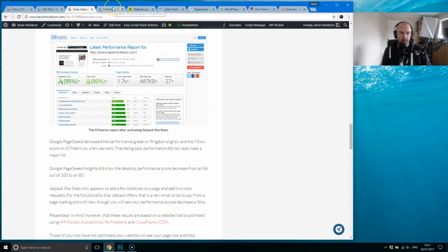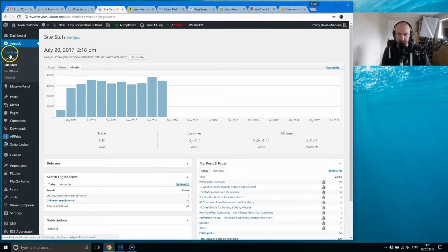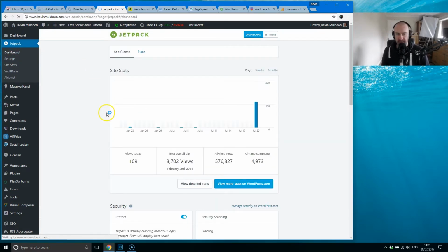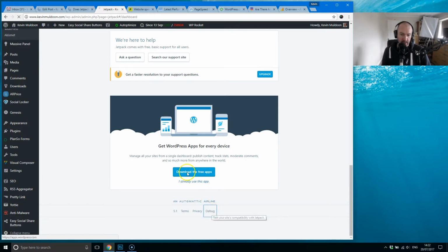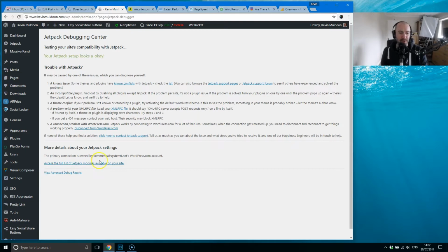One thing to say before I go, you'll see no way here to manage your stats. Automatic make it an absolute pain in the ass to deactivate the module. So if you activate site stats, you give it a try, you don't like it, here's what you need to do. You need to scroll all the way down to the bottom of the page. You need to go to debug. When that loads, which I hope it does this time, this century. Come on. Right, okay, here we are.